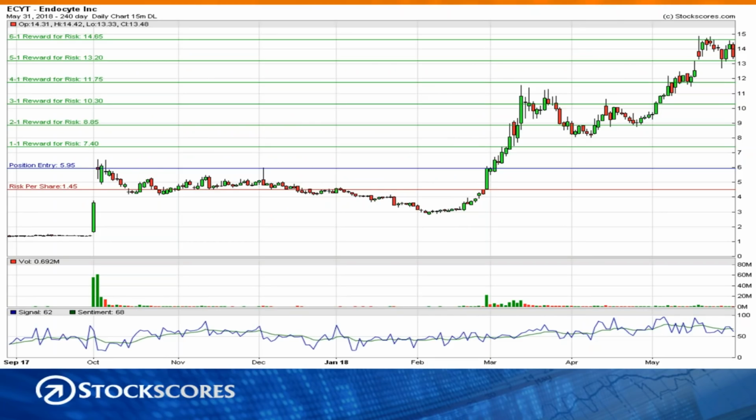And to do that, we use something called risk-reward lines. So here is a stock that has risk-reward lines on it. Entry point was right there. Stop loss point here. Entry point here. This is our risk.